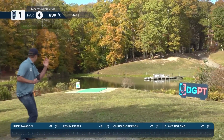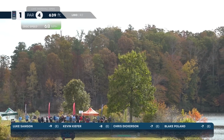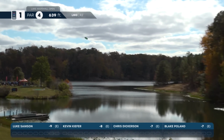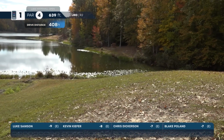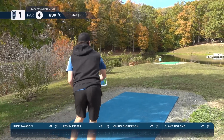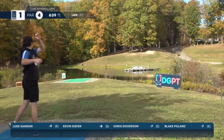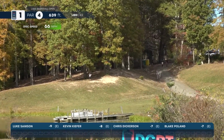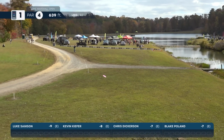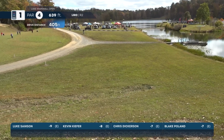Luke on the box. And obviously that's a theme on any par 4, but particularly on this course, the way that it offers you visibility to be a little higher. Yeah, the elevation really plays a huge part in that. Up next, Kevin Kiefer. Been having a great year on tour. Kevin most likely throwing that adder there. I know he really likes that disc for forehand and backhand shots. Nice.